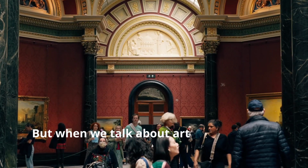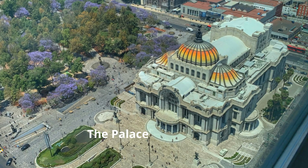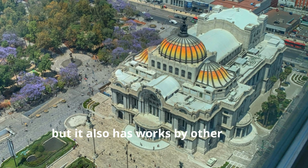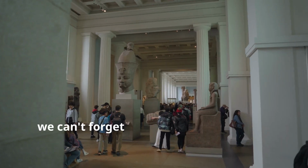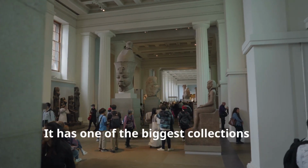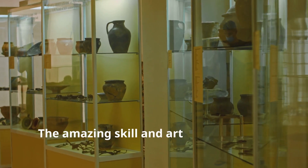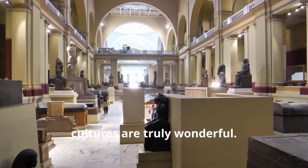But when we talk about art in Mexico City, Frida Kahlo is just a small part of it. The Palace of Fine Arts, which I mentioned earlier, is a masterpiece itself, but it also has works by other great Mexican artists like Diego Rivera. And of course, we can't forget the National Museum of Anthropology. It has one of the biggest collections of artifacts from before Columbus came to America. The amazing skill and art from these old cultures are truly wonderful.